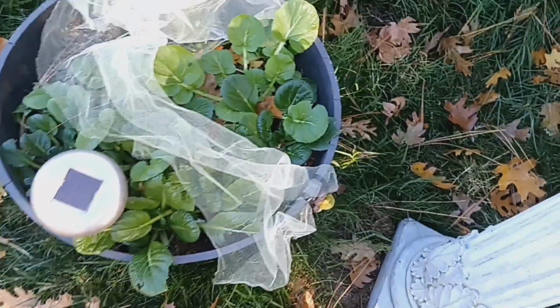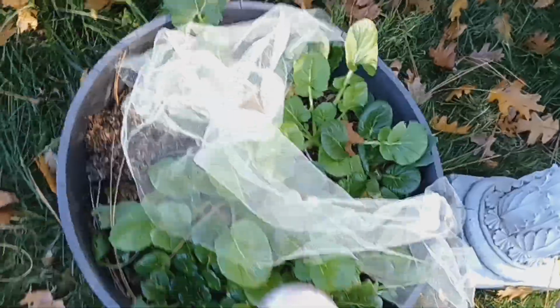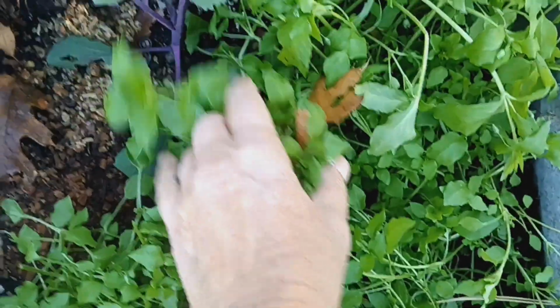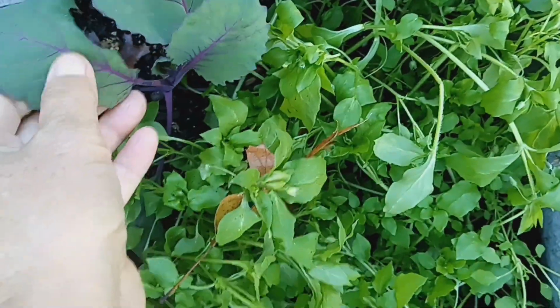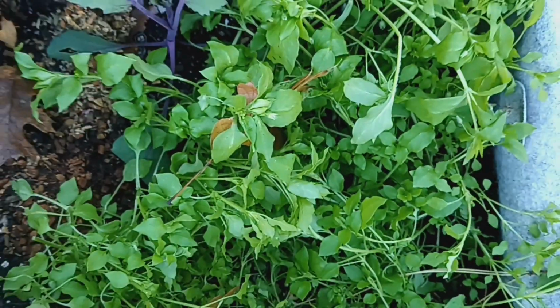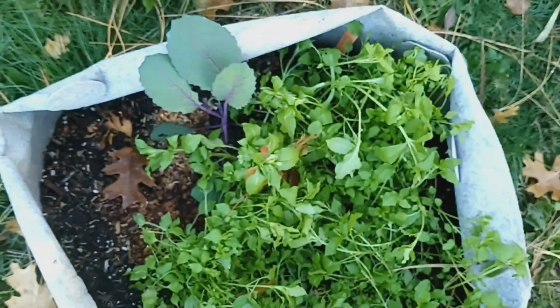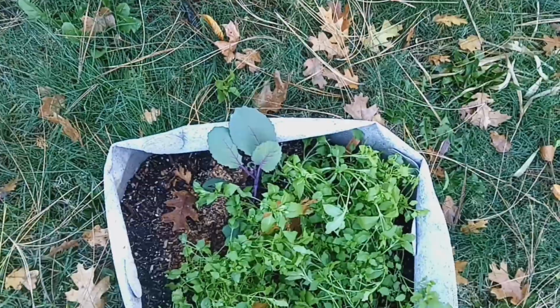Down in there is some pak choi. I've been picking that pretty good too. Look at all the chickweed. I've picked a couple big bunches out of there. Now this is a purple cauliflower. No, this one is purple cabbage, and it's the only one that came up. I planted this all with purple cabbage, and only that one came up. New seeds too.